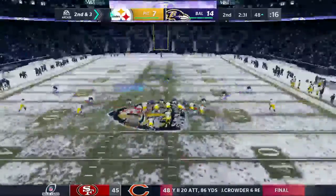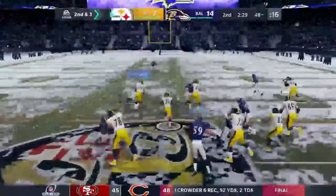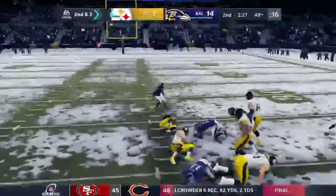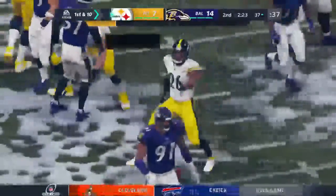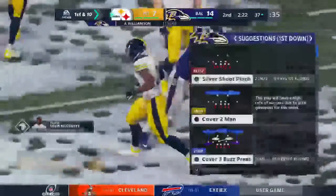Each head coach, can you hang in there and not try and force something that can put your team in some jeopardy? And he is tackled inside the 40, not quite to the 35. 11 yards there, first down.